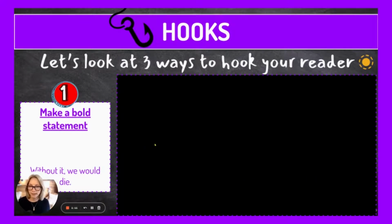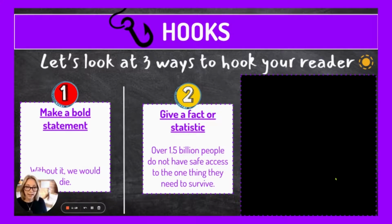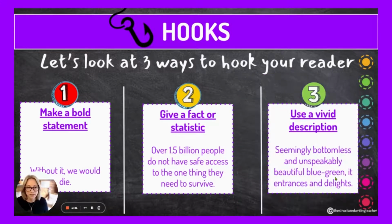So I give them 3 choices to start a hook at first. One is to do a bold statement, which is what I use mostly. The second, it could be a fact or a statistic. I think those can be interesting. And the third is just a vivid description. Now notice that I don't have a rhetorical question in here as one of the options, because I'm trying to steer them away from that, particularly once they get up into 5th, 6th grade. Doing a rhetorical question is like the path of least resistance. It's the easiest one, and that's why a lot of them do it.